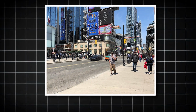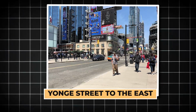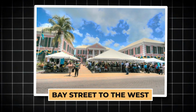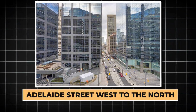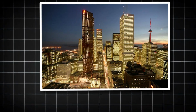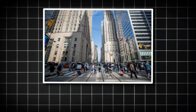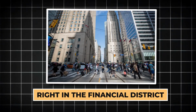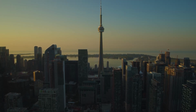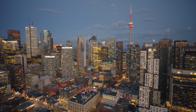Suppose you're standing at the crossroads of four iconic streets: Yonge Street to the east, King Street West to the south, Bay Street to the west, and Adelaide Street West to the north. That's where you'd find Scotia Plaza, rising proudly above the busy downtown streets. It is located right in the financial district, the heart of the Canadian economy, where big banks, businesses, and investment giants make things happen.